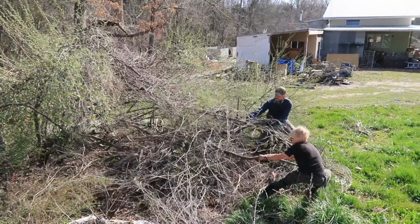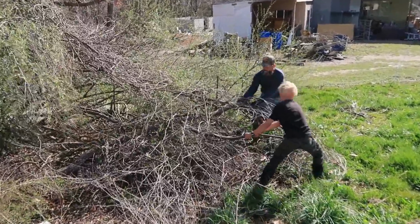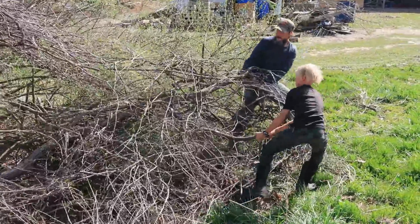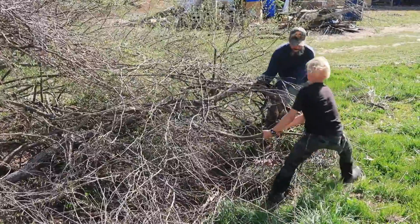Ready? 1, 2, 3. 1, 2, 3. Wow, that's a beast. 1, 2, 3.